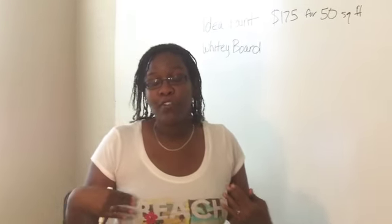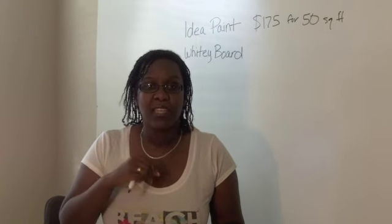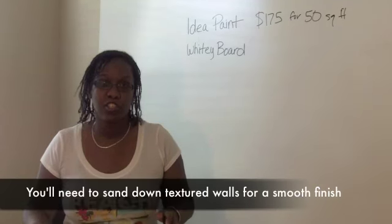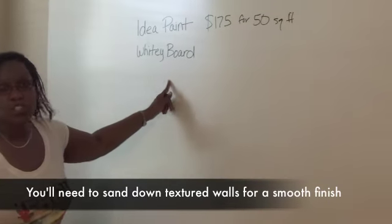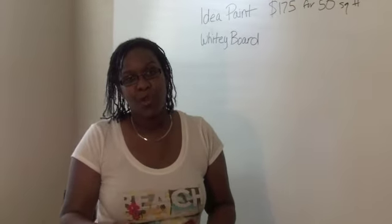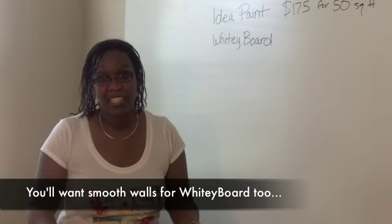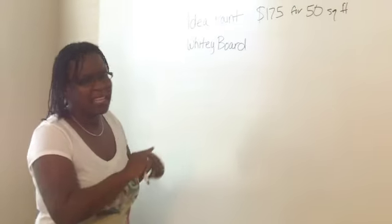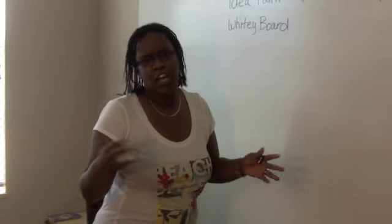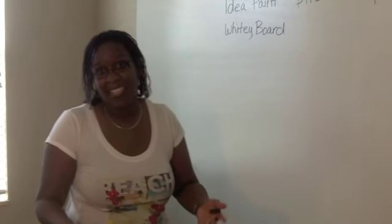Now, to tell you what one of our issues was, we have textured walls. So even if we were going to put the Idea Paint on it, we were still going to have to sand all of our walls and make it a smooth surface. Then we said, we'll do the Whiteboard, but we found out that even if we put that on our textured walls, it wasn't going to look great. It was going to be a little bit lumpy. But that's an option. It costs considerably less. For something that was like 8 feet by 4, I think it cost around $100, so still significantly less than Idea Paint. Maybe not as cool, but that's an option.